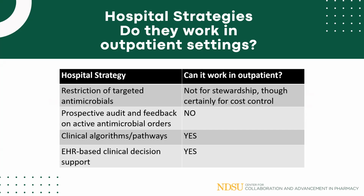Another strategy in the hospital is prospective audit and feedback. That one is where a lot of times it's a pharmacist that will review antibiotic orders after the provider has written them. And they'll double check, is this appropriate for the indication? Is the dose correct? Is there a different antibiotic that we should be using? Did cultures come back and now we need to readjust our therapy? So that works well in a hospital where you can have someone do that, and where if you have to change therapy from 8 a.m.